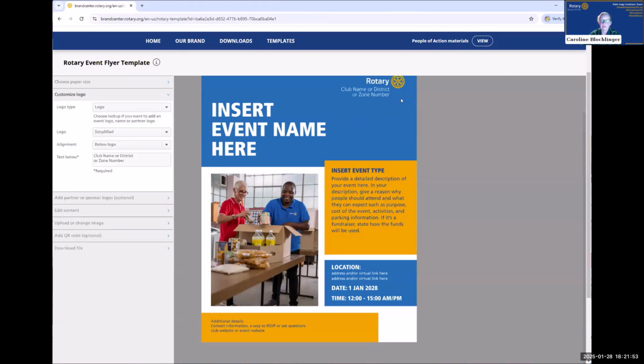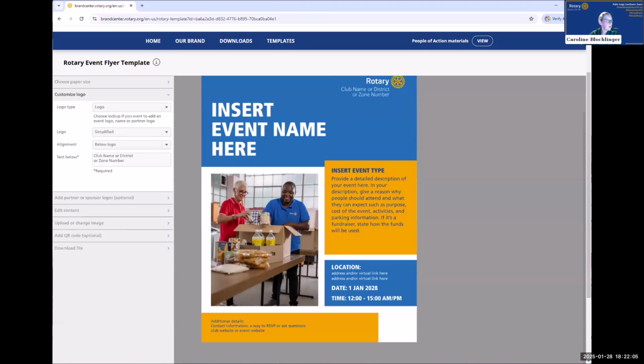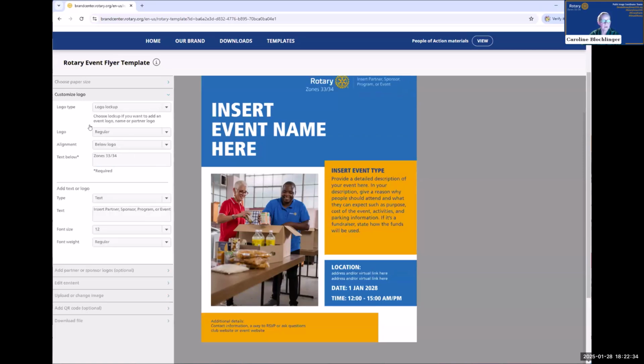Now we're talking about customizing the logo. We are right here. You can customize the logo. You can make it a logo lockup. Okay, so let's try to customize the regular logo. We are Zone 33, 34. So we'll put into the text Zone 33, 34. It automatically populated that. Do I want a simplified logo or do I want the regular logo? I have this choice right here. Do I want to have a logo lockup? Well, for this event that I'm talking about, yeah, I might want a logo lockup.